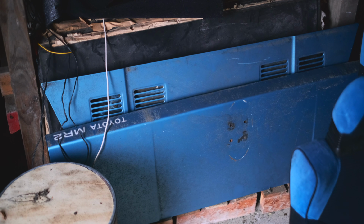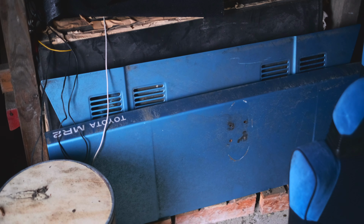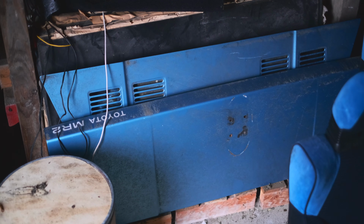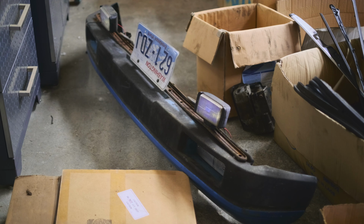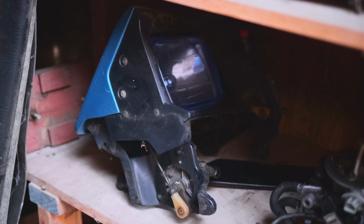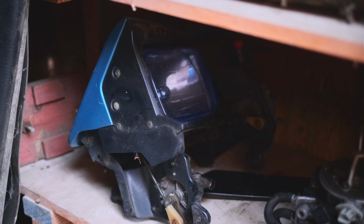I do think the trunk and engine lid may be the same though. I haven't checked yet. Maybe one could be used as a test panel just to practice painting or something. The front bumper also has fog lights and the slightly rarer clear turn signals. Plus we got spare headlights, so worth keeping if my motors go out.